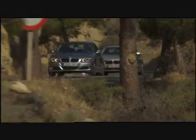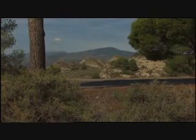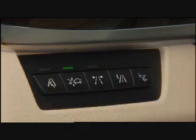Okay, now we're looking at the active cruise control. So this has the same thing called Bistronic. When the car in front brakes, your car also brakes.